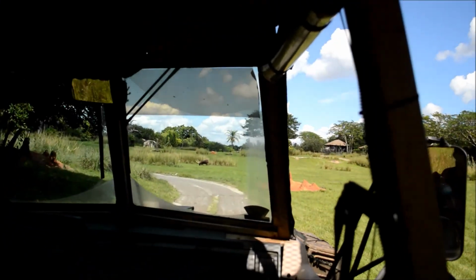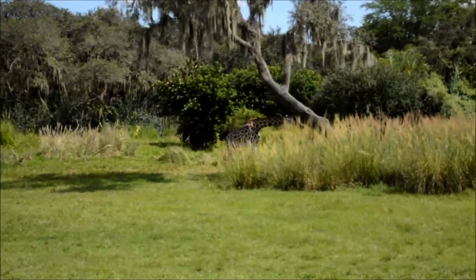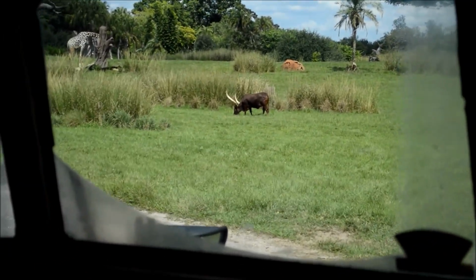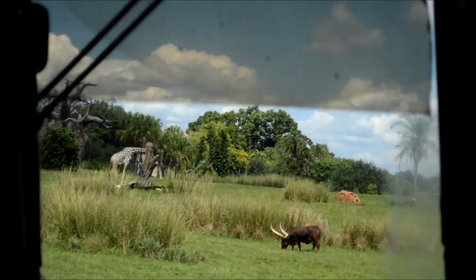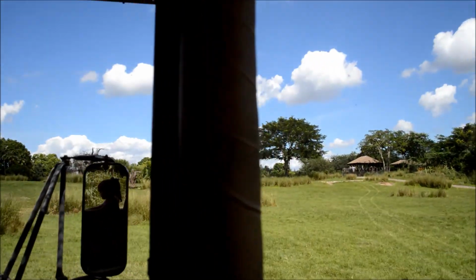Actually, I think I might have misspoke. That may be reticulated. Can you see the other giraffe over there? Actually, I think that might be reticulated. I'll go look closer at it. And on your right-hand side, those brown-colored animals, those are Ankole cattle.